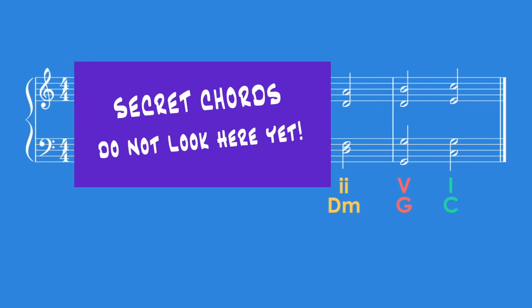So if we put this chord in front of the 5 chord, we will get a similar 5-to-1 feeling because the root of these 2 chords is a fifth apart. Now we have a 2-5-1 chord progression. This is another extremely popular chord progression, especially in jazz.